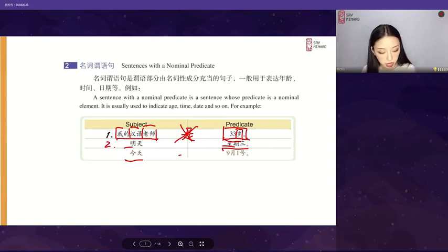For example, this example two, 明天星期三, we can also say 明天是星期三. It is flexible when we're talking about days, but when we're talking about ages, it is not that flexible, okay? So these are the sentences with a nominal predicate.